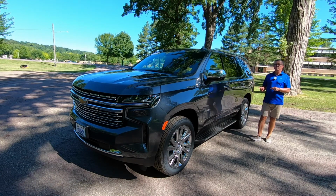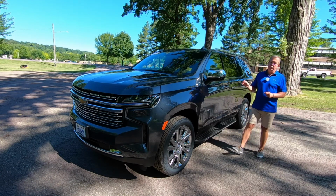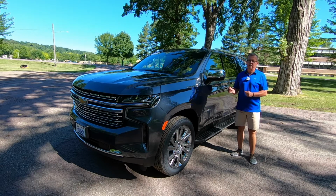This is a 2021 Chevrolet Tahoe Premier trim with all-wheel drive, and today we're going to review it.